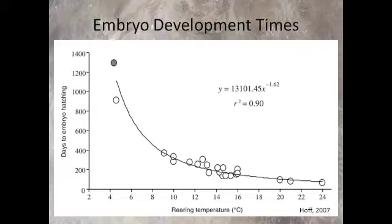And as you decrease the temperature, it takes longer and longer for the embryos to develop. So this is a big skate that was raised in California in waters of about 11 degrees Celsius, which is about 52 degrees Fahrenheit. This is the Alaskan skate that he was studying, which was in waters of about 4 degrees Celsius and took almost 4 years to develop. That is a huge amount of time for just this little egg case to be sitting on the bottom of the ocean. So many things can happen to it.